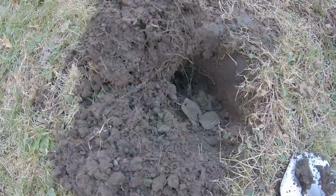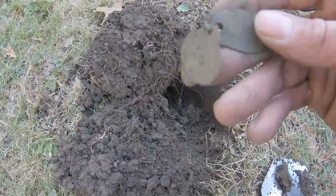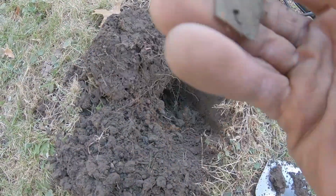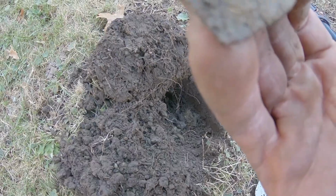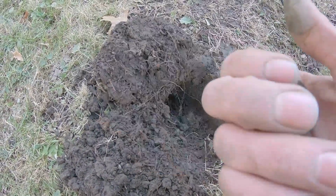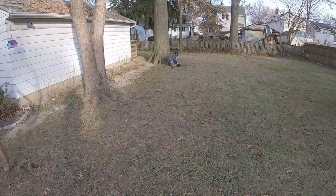All right, we're at a new permission here. I just dug myself a double dog tag. See if I can get a date off of here. Found quite a bit of these. I can't get a date off of that or that, but I'll clean it up and show it later on.